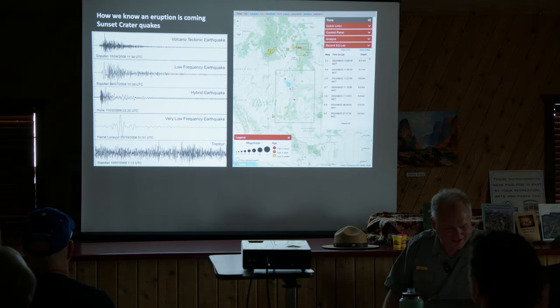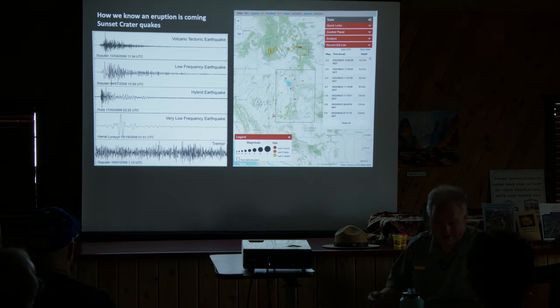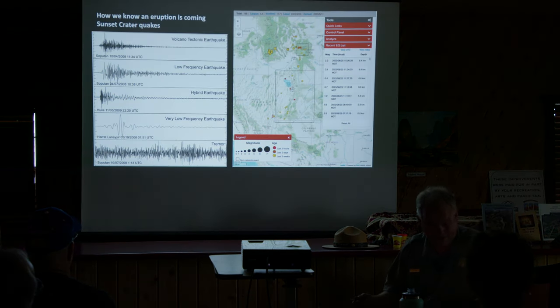Scientists are studying this stuff. They know when these earthquakes are happening. There's actually magma moving under Sunset Crater right now, which is weird because it's not going to erupt again, but there is going to be another eruption near it. Because of earthquake wave studies, they know that.